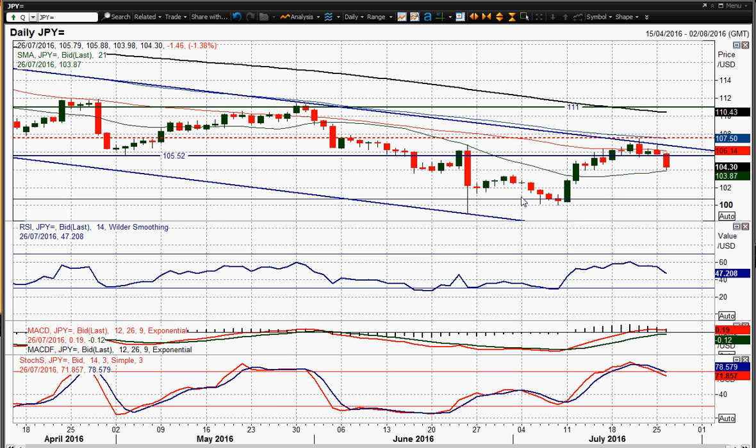Let's look at this dollar yen chart, and this is the big one of the day. This is the big mover. 150 ticks down on the day, slightly bouncing off the low. 104 figure area being the low, slightly, nothing too significant yet.